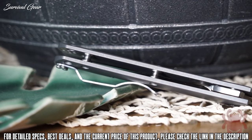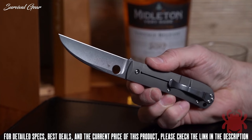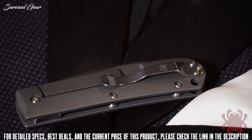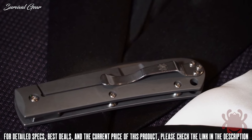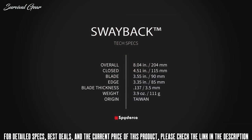Both scales are beautifully crowned for comfort, and the reverse side scale forms the foundation of a sturdy Reeve integral lock with a stainless steel interface. A polished stainless steel clip provides convenient carry and is reversible for left or right side tip-up access.